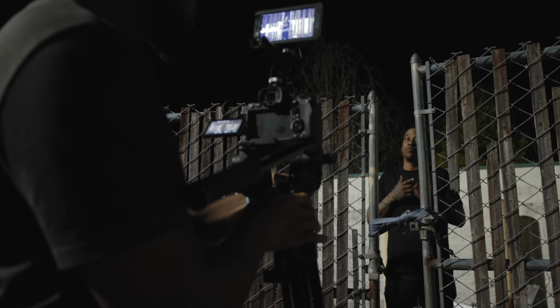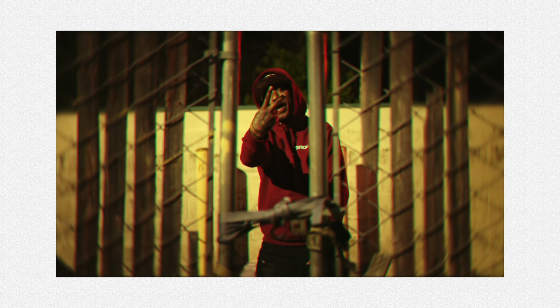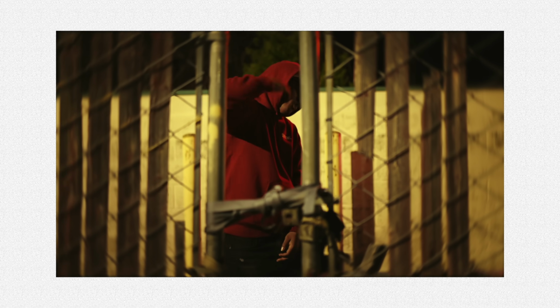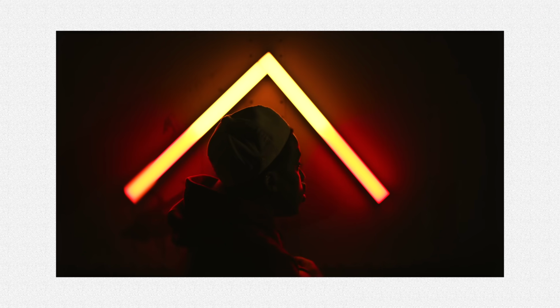I've actually had experience using the a7 IV as well. I've shot music videos on it. Phenomenal camera. I think it's one of the best hybrid options out there on the market. And for the discount, I think it's a great option. If you were thinking about picking up a Sony a7 IV, right now might be the time for you.